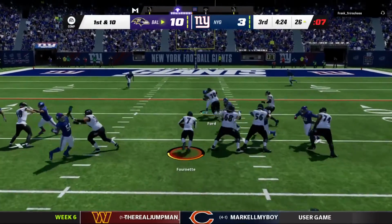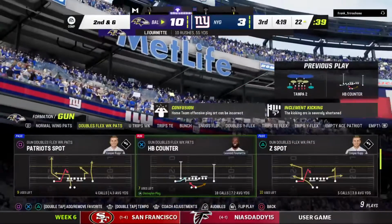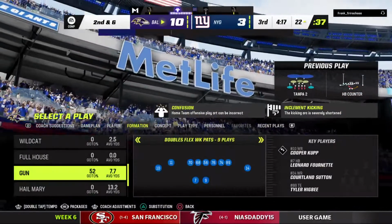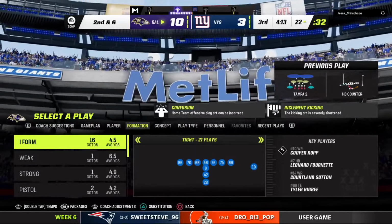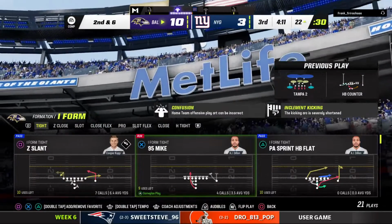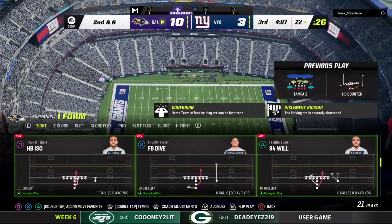Fournette on the counter. And he'll power his way forward for about 4 yards there on the first down carry. Typically, we think it's the strong safeties that are better tacklers, especially closer to the line of scrimmage amidst traffic. But in this case, how about the free safety coming up and making the big-time play?